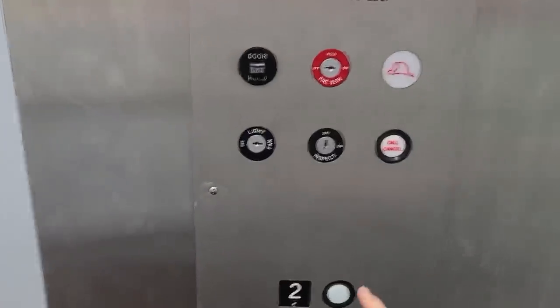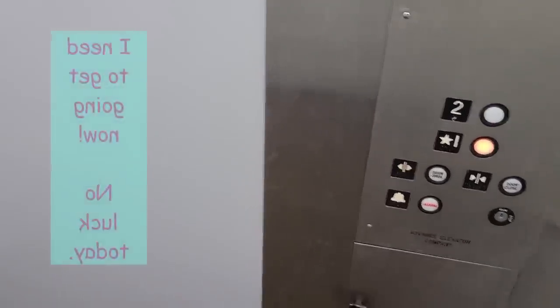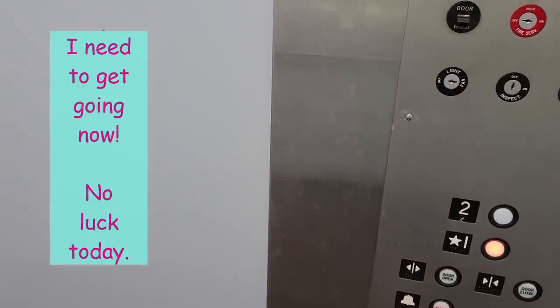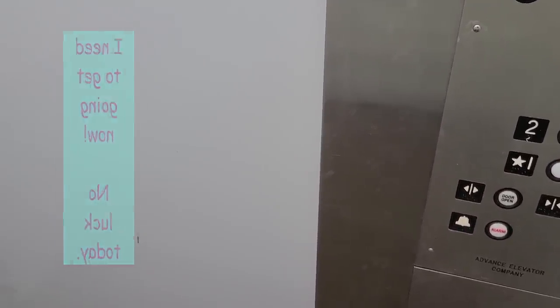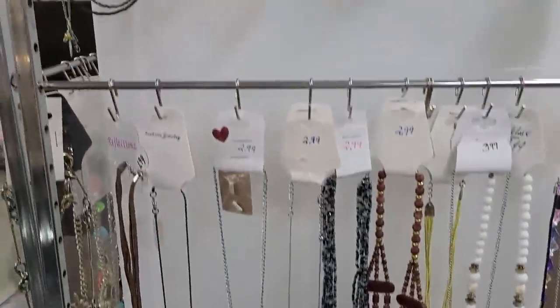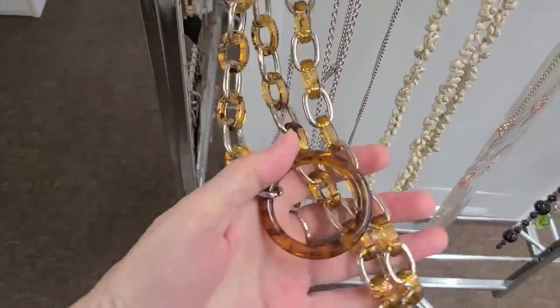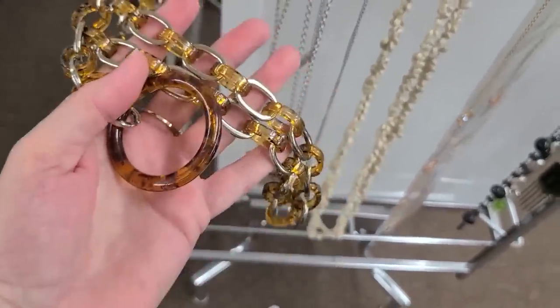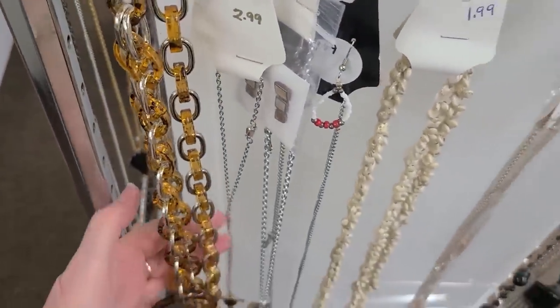Well, I'm back in the elevator again. Going down. Well, I hope you enjoyed that upstairs. There's a lot of fun things in this store, but they're a little higher priced, but that's okay. They do have jewelry to look at. I always check it out. This is a vintage belt, tortoise and gold, for $3.99. That's quite fun. I do collect old belts, but not buying any more.